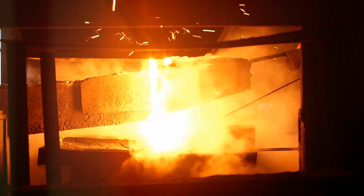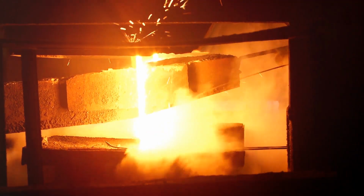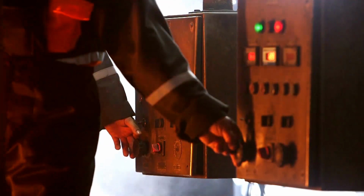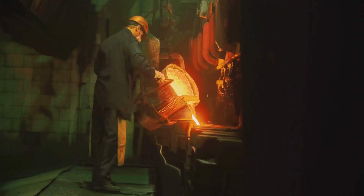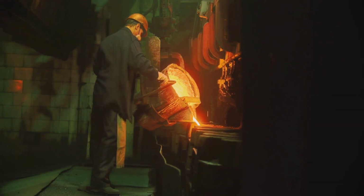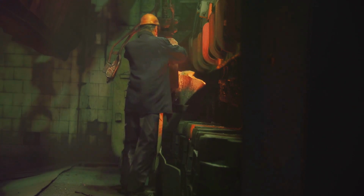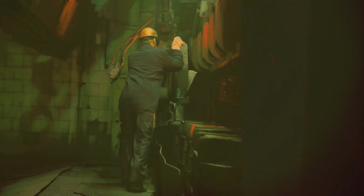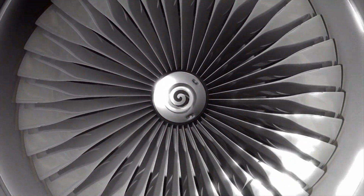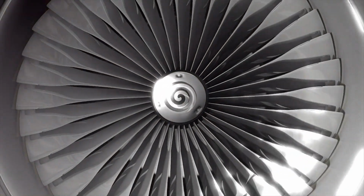The molding process is a marvel of modern engineering. The alloy blend is first melted down and poured into a ceramic mold. This mold is precisely engineered to match the exact shape and dimensions of the final fan blade. Once the alloy cools and solidifies, the ceramic mold is broken away, revealing a rough blade ready for the next stage of crafting. Precision is paramount in this process. Each blade must be identical to its counterparts, down to the smallest detail.